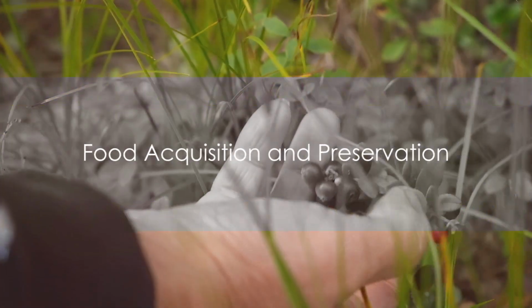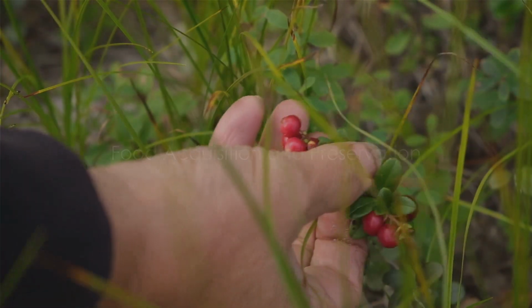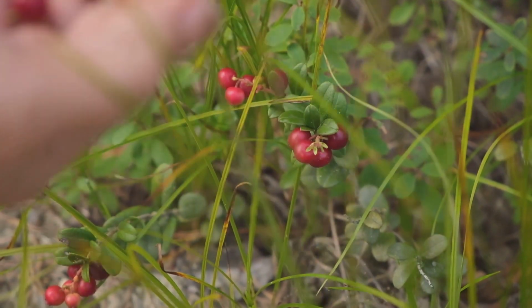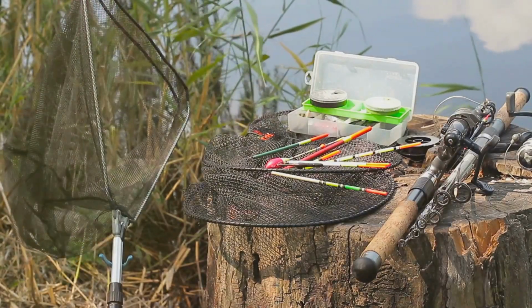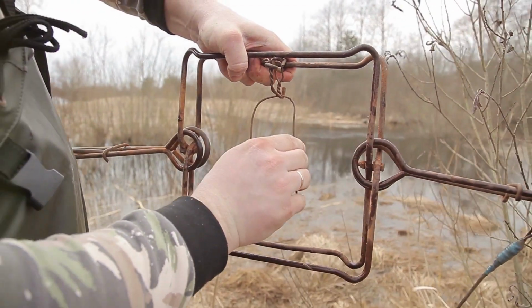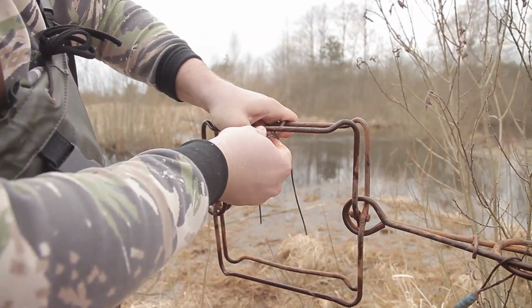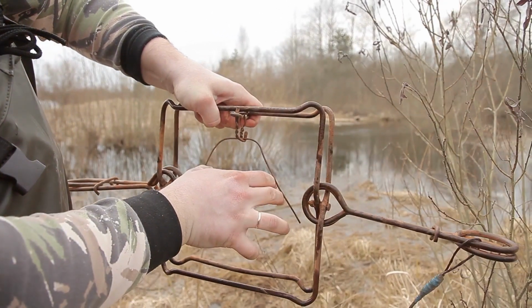Now let's talk about food. In a grid-down scenario, the supermarket won't be an option. You'll need to turn to the land for sustenance. Foraging, hunting, and fishing become essential skills. Foraging is the art of identifying and gathering edible plants. It's a skill honed over time and highly dependent on your environment.